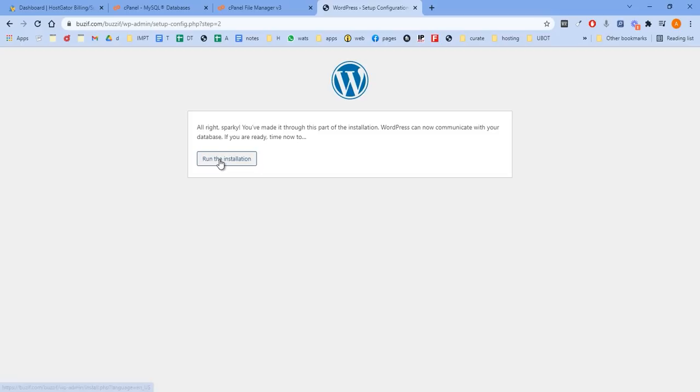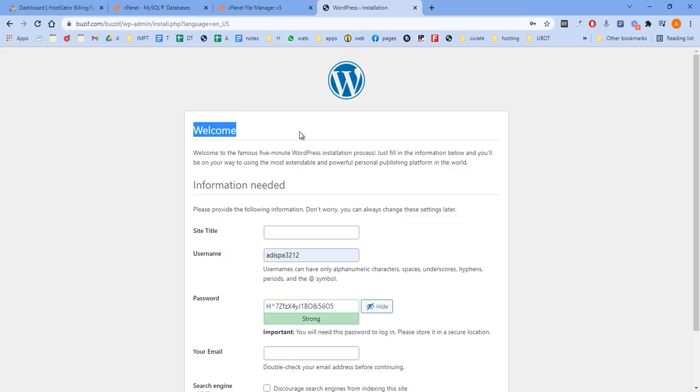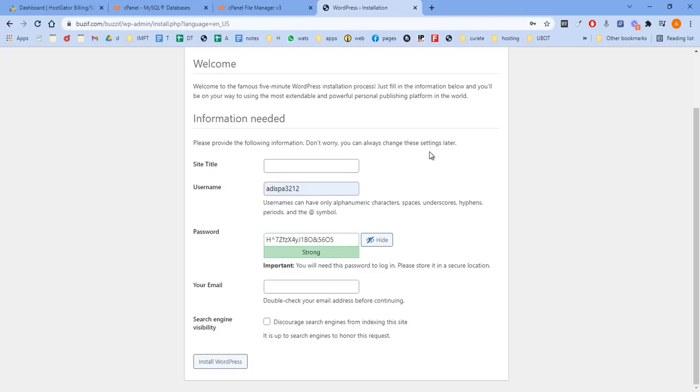Okay, alright, Sparky, run the installation. If you see this welcome screen, then you have done everything correctly and you are good to go. But in case you see any error, that means there is something missing in the details that you filled previously in the database. You need to double check and make sure everything is correctly done.